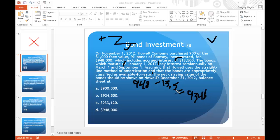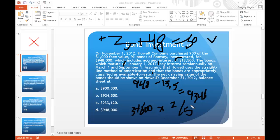Now we're working with this 934.5 and we're saying, the premium essentially is this 34,500 because that's what the value above par is. So 34,500 we need to amortize for 2 months, right? So how many months are there in the whole thing? Well, 4 years is 48 months, plus 2, this is equal to 50, right? So we're going to amortize this 34,500 times 2 over 50 because 2 months have gone by, right? And whatever we get here, we need to subtract from the 34.5. And the answer we get is 933,120.